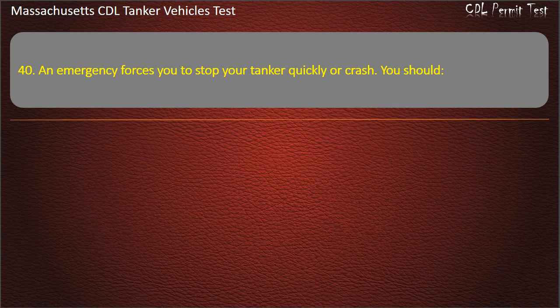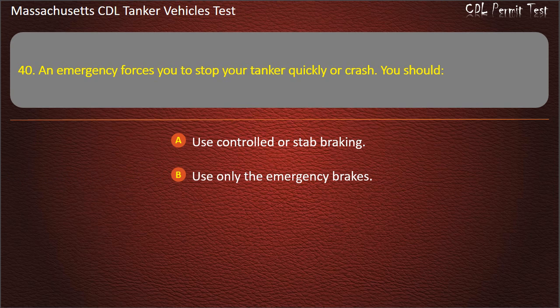Question 40. An emergency forces you to stop your tanker quickly or crash. You should use controlled or stab braking. Use only the emergency brakes. Lock the brakes with the pedal and hold it there. Answer. Use controlled or stab braking.